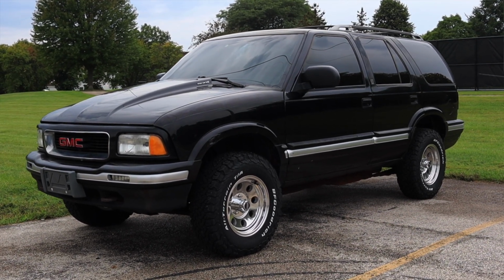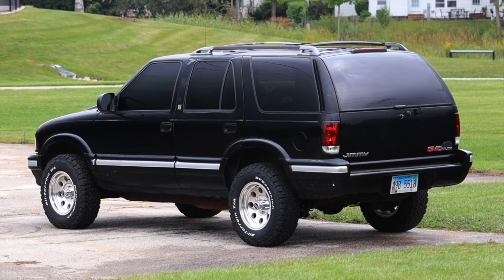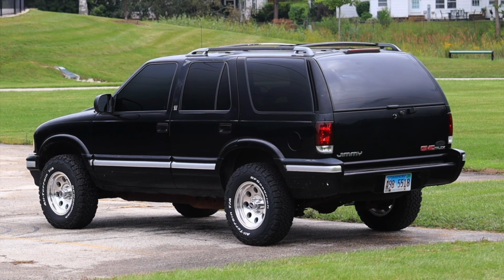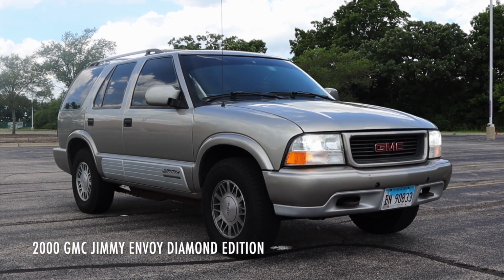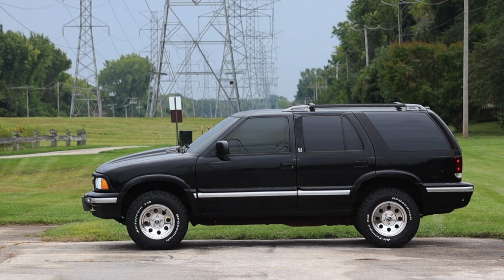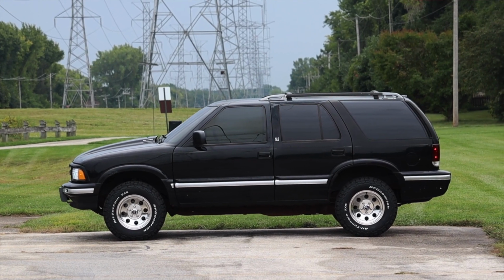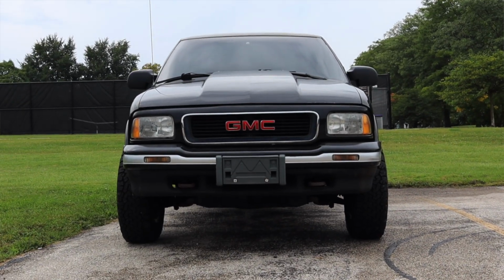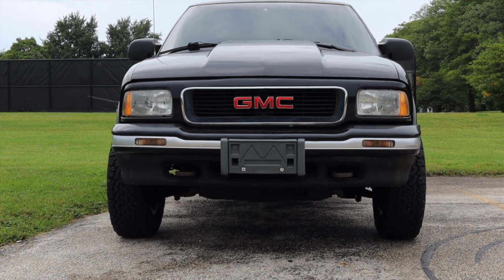What do I think driving a 1995 GMC Jimmy? Well, this isn't my first time ever driving a Jimmy. I also drove a Diamond Edition way back in the day, actually funny enough from the same owner. And I wanted to note that William has owned several of these GMC Jimmys, Sonomas, S10s, Blazers, pretty much almost any configuration of this vehicle that was sold, William has owned it.